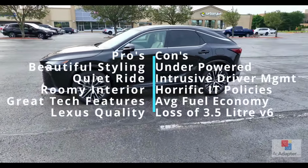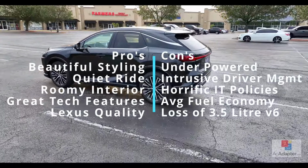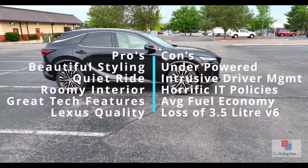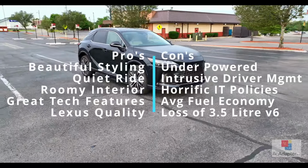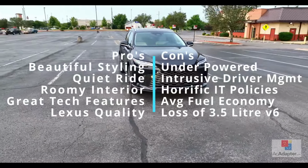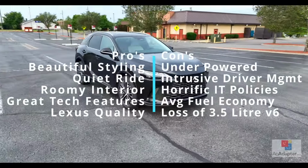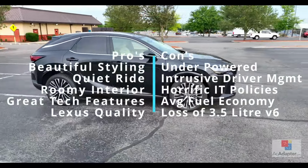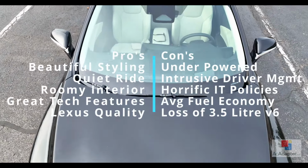So finally, let me give you my pros and cons for this SUV. Pros: beautiful styling, unbelievably quiet ride, roomy, comfortable, all the latest and greatest techie features and Lexus quality which is generally unmatched. Cons: underpowered, intrusive driver management features, horrible information security, very average fuel economy, and the loss of the V6 engine is a real disservice for this vehicle.